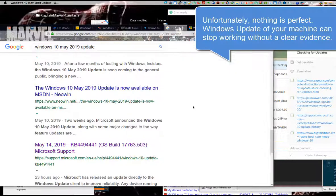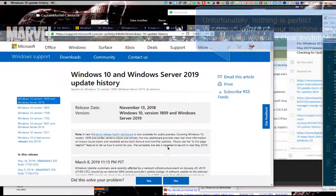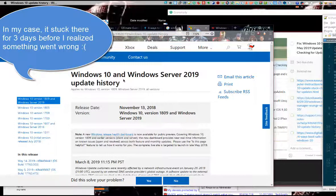Unfortunately, nothing is perfect. Windows Update on your machine can stop working without clear evidence. In my case, it was stuck there for 3 days before I realized something went wrong.